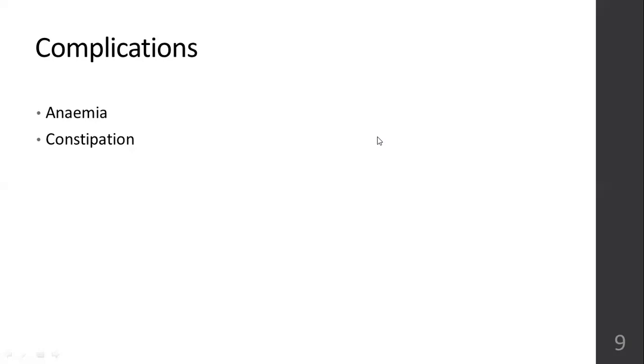Use natural laxatives when you are suffering from constipation. Don't go for the pharmaceutical laxative. Use natural laxatives, like you can have isabgol, whole grains, dry fruits, fruits with their peel, and vegetables with their peel.